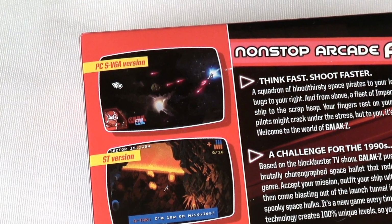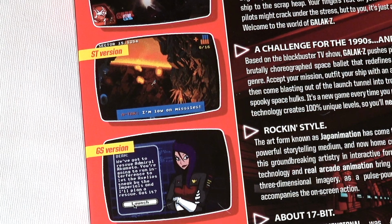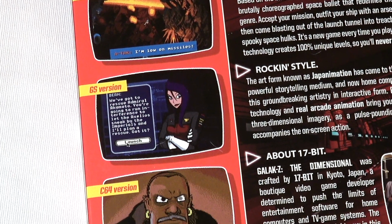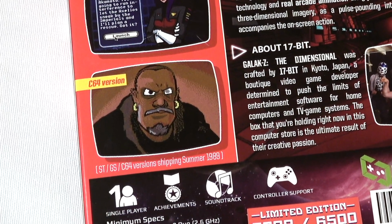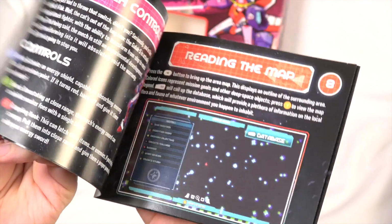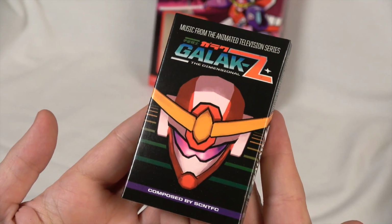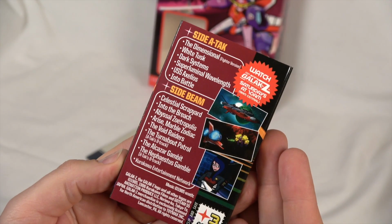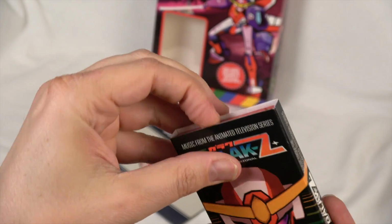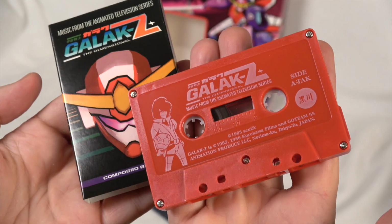I love how when you flip over the box, it has fake screenshots, just like old PC games. You have a PC SVGA version, an Atari ST version, Commodore 64. How cool is that? Of course, there is a color 22-page instruction manual included. One of the surprises in the box is an original soundtrack cassette. Yes, it actually works. Now, if you don't have a cassette player, no worries. The digital version is also on the USB drive.